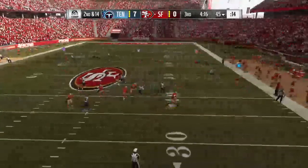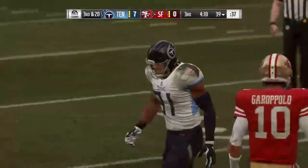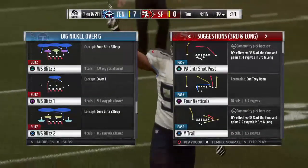Working from the gun, Garoppolo. And he's going to have to eat this one as down he goes. Derek Morgan leading the surge there. He drops him for a loss of 6.